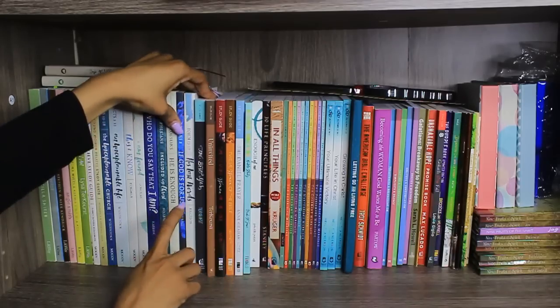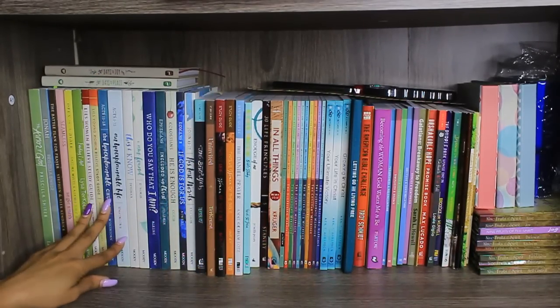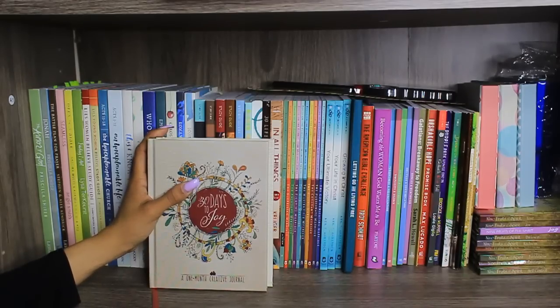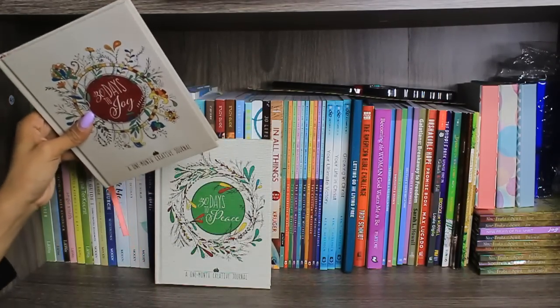And it is on John 13-17. So those were all from Moody Publisher. On top of those, I just have these two journals, which I'm probably going to give away. I've had these now for 2 years, and I haven't used them yet. They're both creative journals. So we have 30 Days to Joy, 30 Days to Peace.